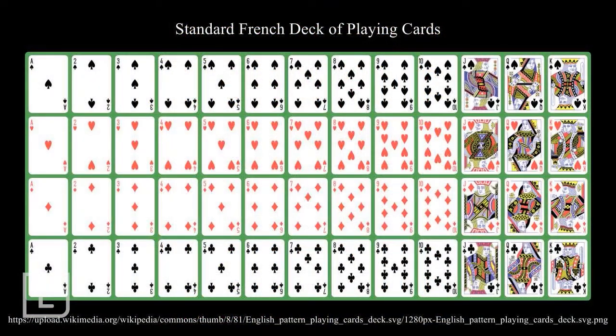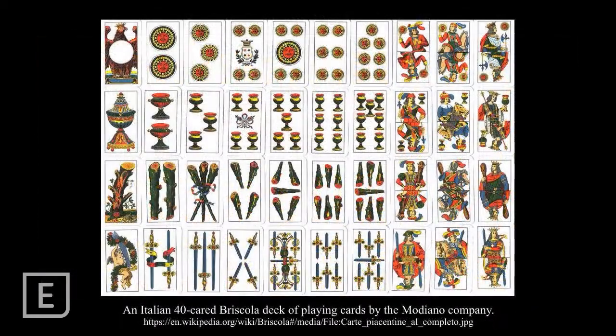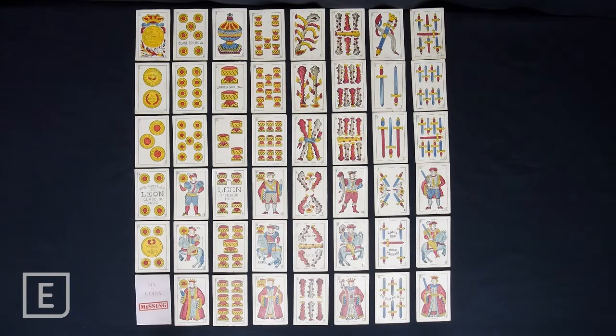We're most familiar with the standard French deck, using spades, hearts, clubs, and diamonds, but there are other styles too, such as the Swiss-German deck, with roses, bells, acorns, and shields, and the Italian deck, which is similar to the Spanish deck, which is what we have here. This is in the Spanish style and has suits of cups, coins, swords, and clubs. The deck was made in either Barcelona or Cadiz in Spain. And that leaves us with the question, what are they doing in Medicine Hat?